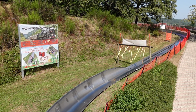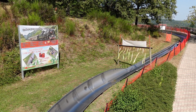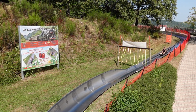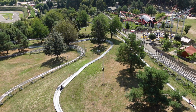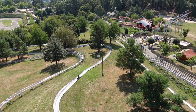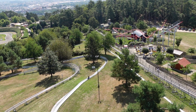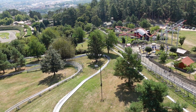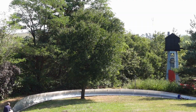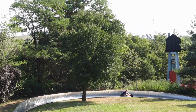Because of the success of this train, an amusement park was built alongside named Parc de Coma. The name translates to the Park of the Valley, which is very fitting given this park's location. The park is atop a hill overlooking the Morvan Valley. The park originally had just one ride, a bobsled built in 1996.